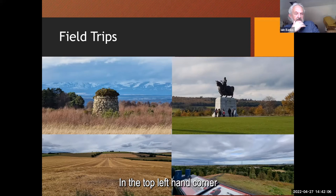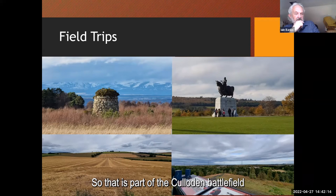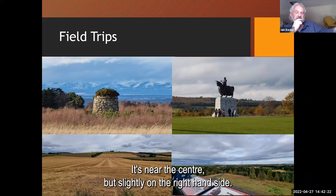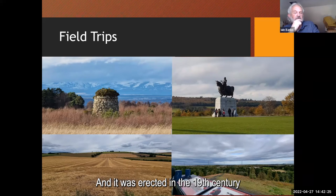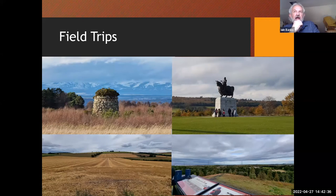In the top left-hand corner, we have the monument to the clans at Culloden. That is part of the Culloden battlefield, on the Jacobite right flank. It's near the centre, but slightly on the right-hand side. It was erected in the 19th century to commemorate the dead of the battle. But it's also where the clan cemetery is, where there are stones allegedly for the dead of the battle, assigned to specific clans.